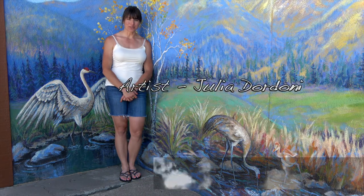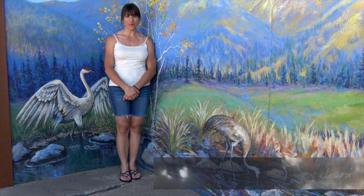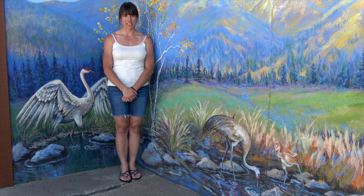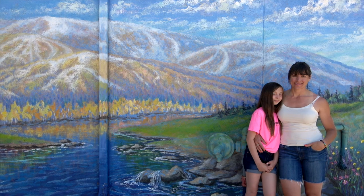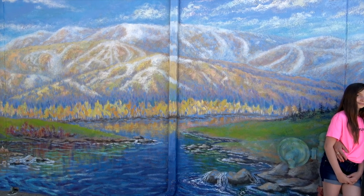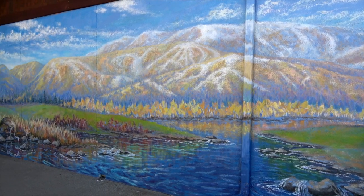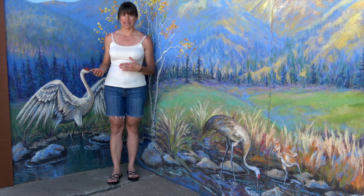Hi, my name is Julia Dordoni, and I'm a local artist here in Steamboat Springs, Colorado. I was honored to be asked to paint a mural here at Freshie's Restaurant, and it's about 35 feet long. And when I got to this corner here, I wasn't quite sure what I should do. And the owners just love sandhill cranes. I didn't even know what sandhill cranes were, but I researched it and saw how beautiful and magical they are.